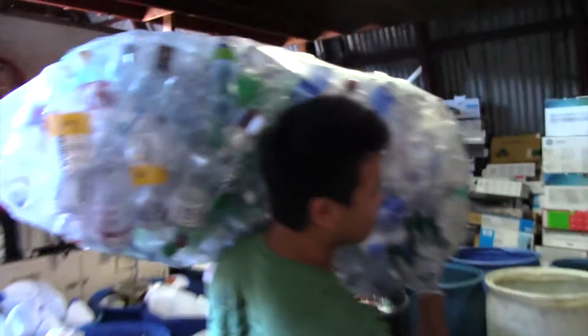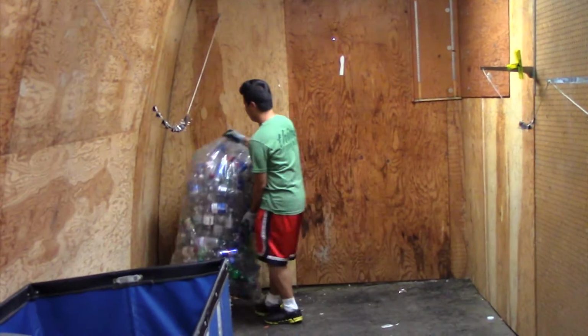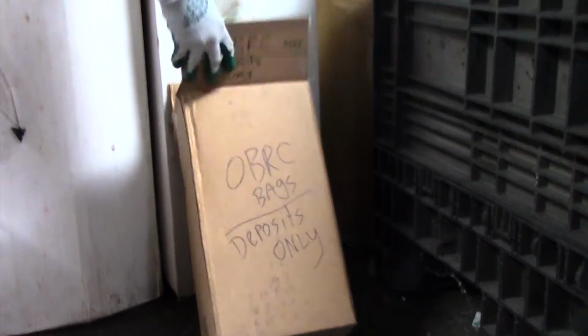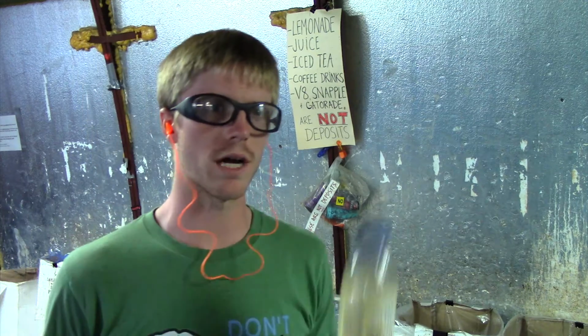Tie off the full bag and move it to the back of the queue. From here, it will be picked up and taken away to be reprocessed. More bags are located to the right of the GMP sorting area. Line the cardboard frame with a fresh bag and clip the sign to it so others know which deposit category it belongs to.